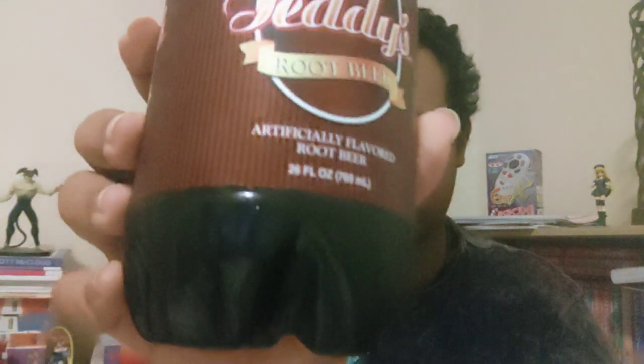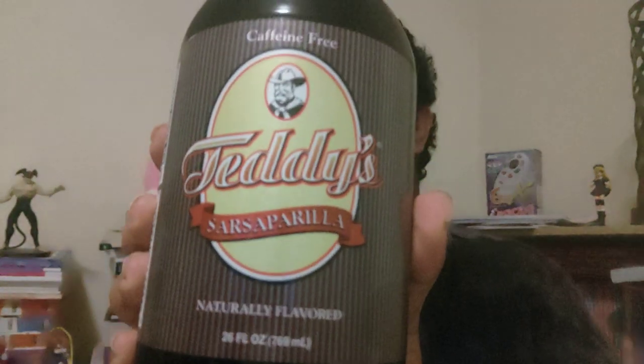I got two sodas by the same company. Teddy's. Teddy's root beer, artificially flavored. And we have Teddy's sarsaparilla, naturally flavored. Now, I always wondered what's the difference between root beer and sarsaparilla?